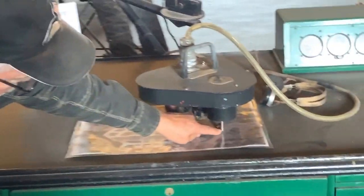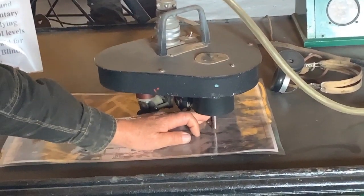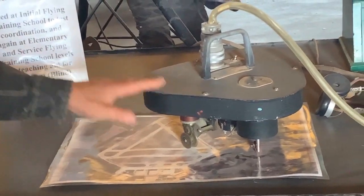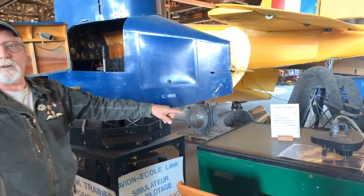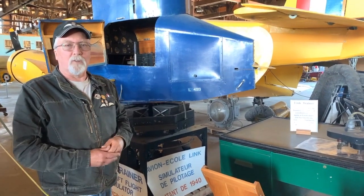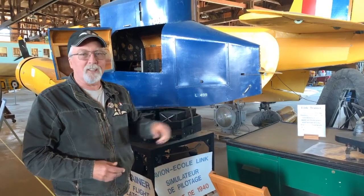This little wheel on the front of the crab right here has a little roller on the back which would have ink on it, like blotter ink. And then as you operated the Link trainer, flying it by your controls inside, the crab would crawl around on the map and draw a red line where you went. So there's no way you could argue with your instructor, "Yeah, I did go there." "Well, no, this says you didn't," right?